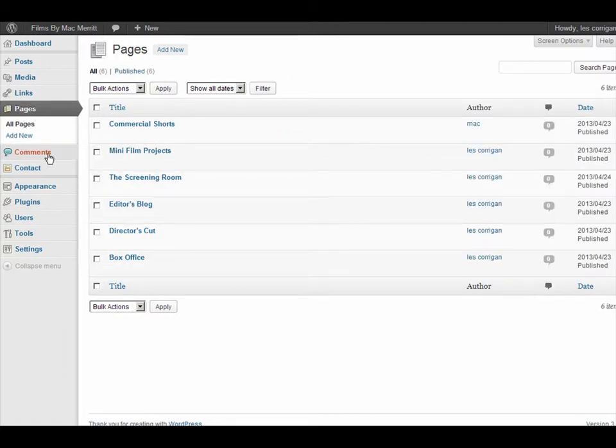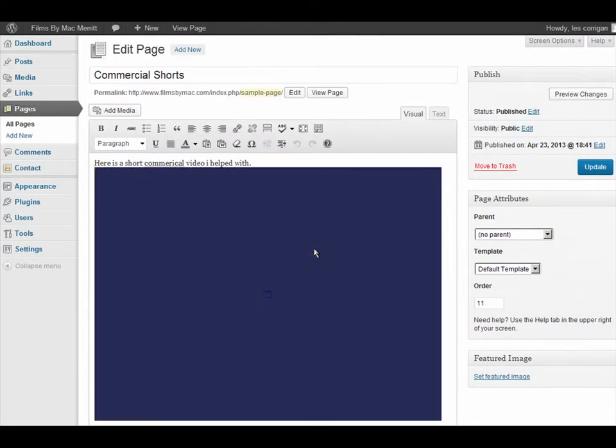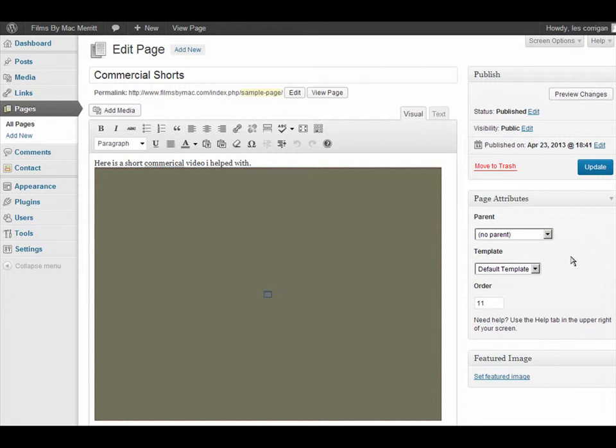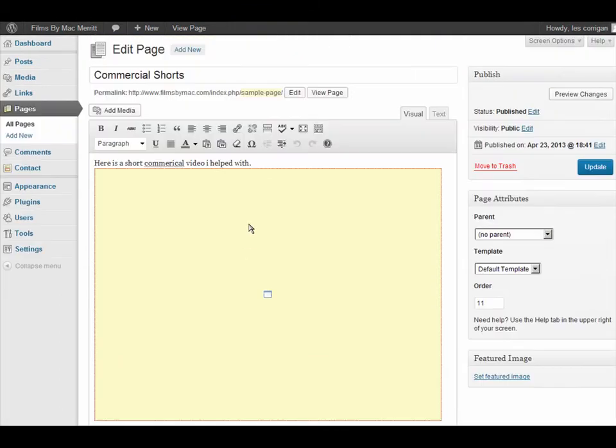Pages. These are the pages of the website. Obviously they can be edited, and we have a video being inserted into this page. Again, publishing dates, what template, we're using the default template, and the title, adding media, and your editor here. It's quite easy to update your content.